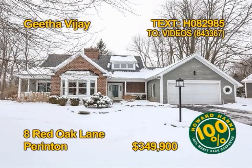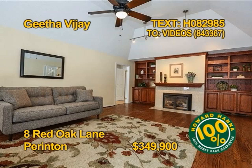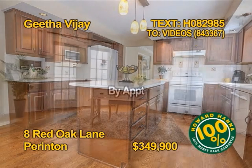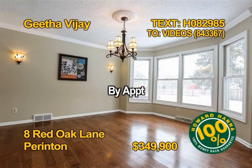This beautiful Parenton home on a cul-de-sac has fantastic curb appeal. Five bedrooms, three and a half baths, almost 2,500 square feet of family space. The gourmet island kitchen comes fully appliance. There's even an in-ground pool and a hot tub. Join Gita Vijay for a tour of 8 Red Oak Lane by appointment.